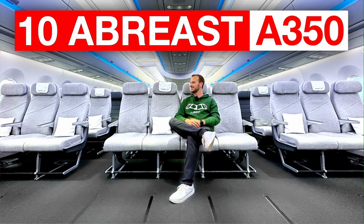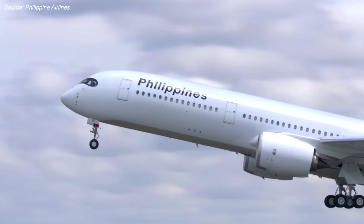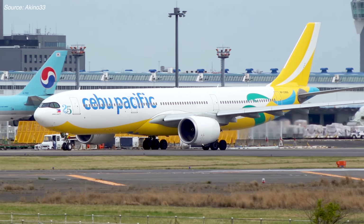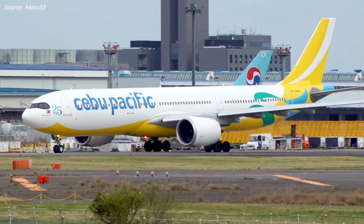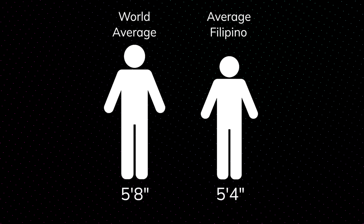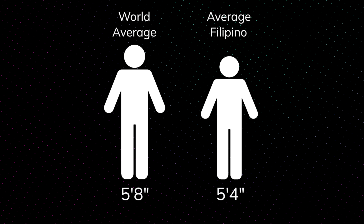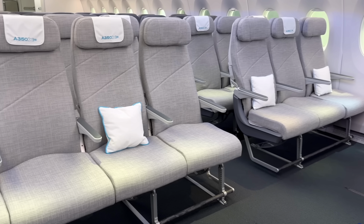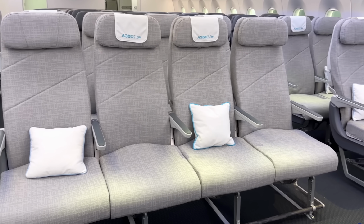In my recent 10-abreast A350 video, I predicted that some mainliners would adopt the setup, and honestly, the configuration makes sense for Philippines. For one, they have to compete with Cebu Pacific, who already flies high-density wide-bodies. In addition, the average Filipino stands only 5 feet 4 inches tall, making the Philippines one of the shortest countries on Earth. So, most of its residents probably won't take much issue with this slight reduction in space.